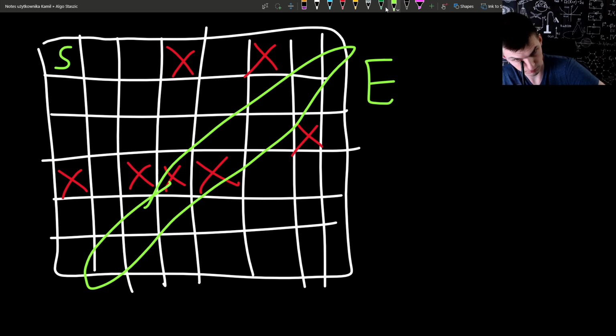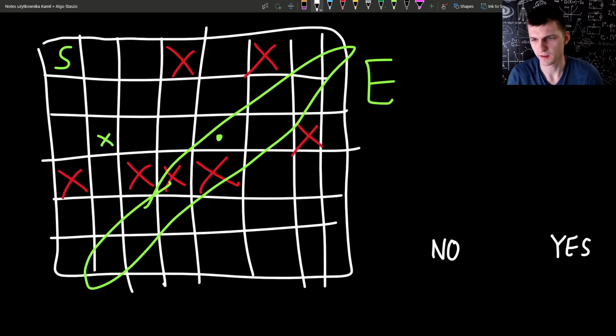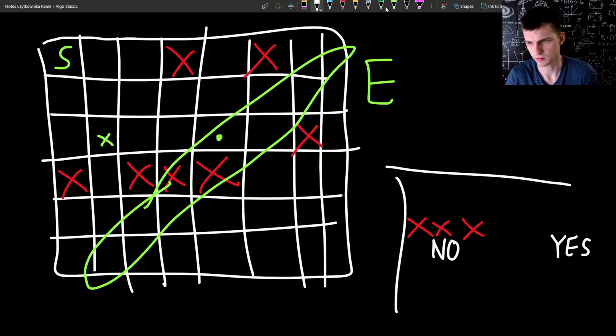Can it happen that I can get here, I cannot get there? Exactly, this is the question. Can it happen that it's yes here, no there, even though this cell is not forbidden? How could this happen? It could happen like that. The other question is, does it matter?